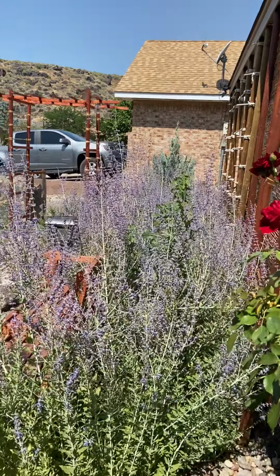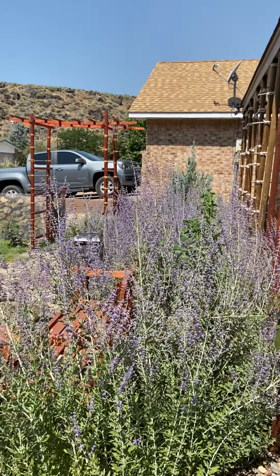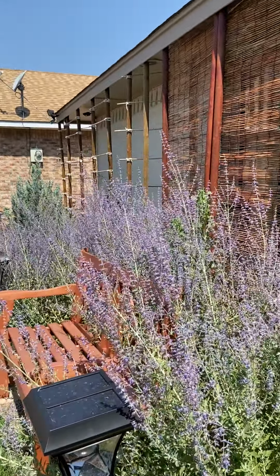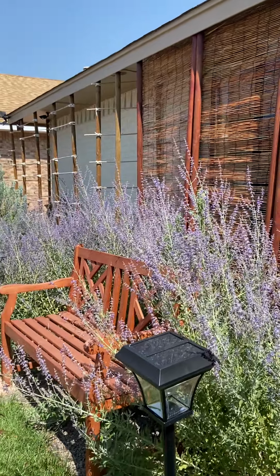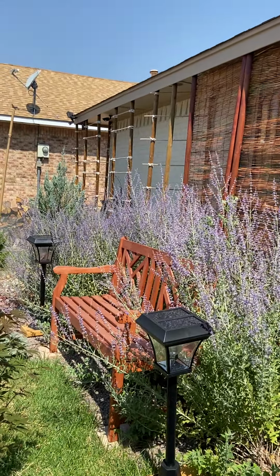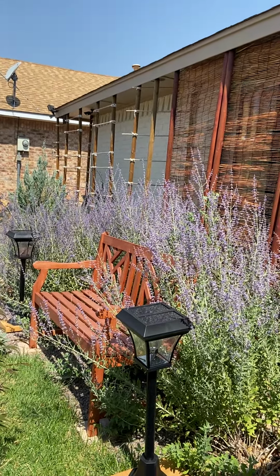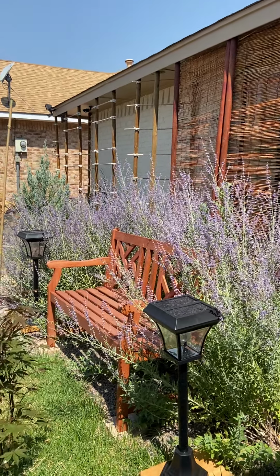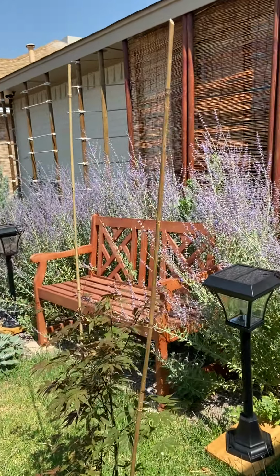And all I can do is provide the food for them. So there it is. So the Russian sage clearly is doing quite well. And of course, that's a very good thing for New Mexico to grow because they grow without much help at all. These plants I'm only watering once a month now. So they're doing really good for that.